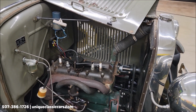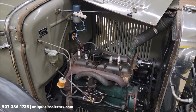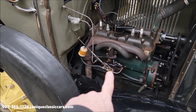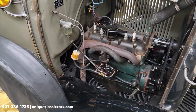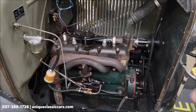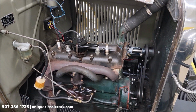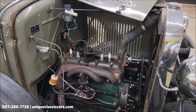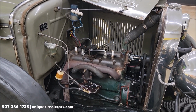Alright, I opened up the passenger side here. Take a look at that. I wanted to show you there is another fuel shutoff right here. So you got one there and underneath the dash. And as you can see, intake and exhaust manifold, of course, the 4 plugs in the top. Pretty basic engine bays back in the day. Again, 201 L-head. Here it purrs right along.